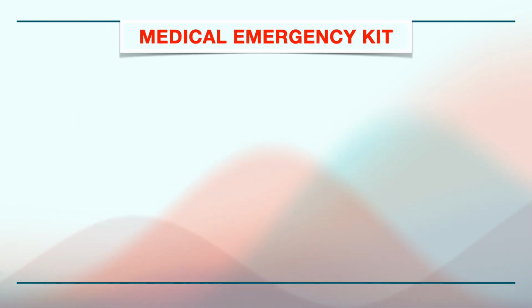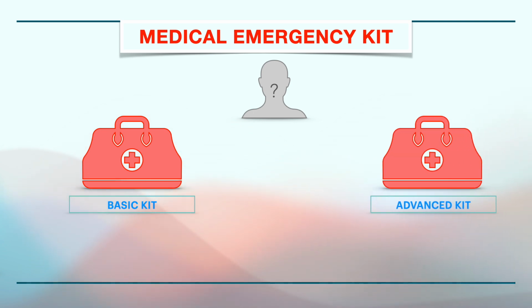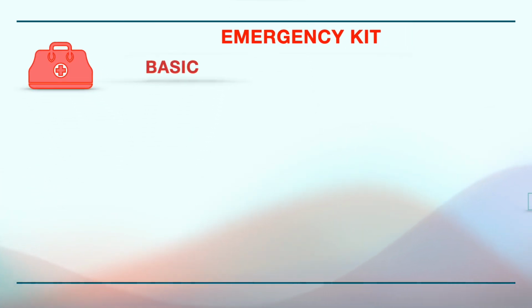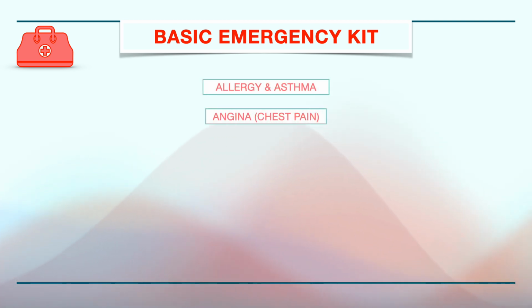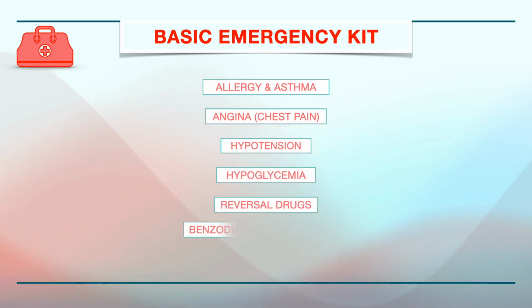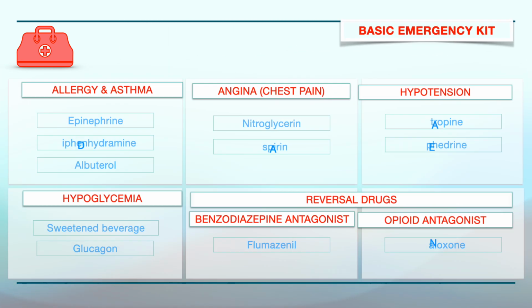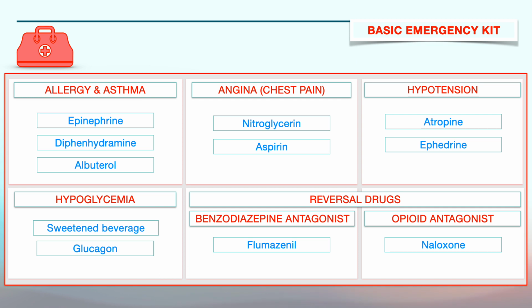Hence, the emergency kit should be designed according to the background and training of the individual doctor. A basic kit for those having undergraduate training and an advanced kit for those with additional training in parenteral sedation or general anesthesia. A basic medical emergency kit should contain drugs that are essential regardless of the level of training. For the ease of understanding, I will be describing these drugs as per the clinical conditions they are used for. These can be placed against a label in the kit for prompt access and usage during an emergency.